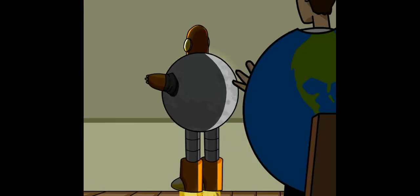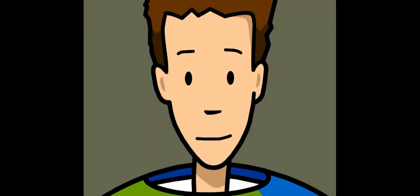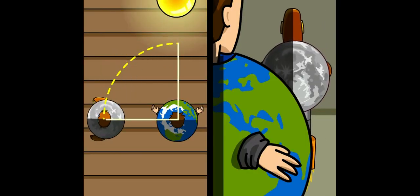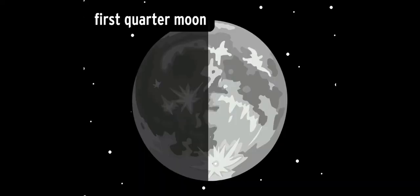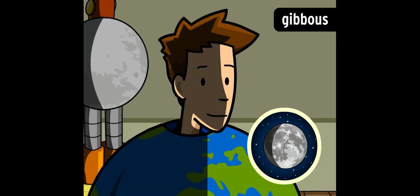Right, as you move along in your orbit, more and more of your bright side becomes visible to me. In other words, the moon is waxing. Phases where you can see less than half of the bright side are called crescent moons. When the moon has completed 1/4 of its orbit around Earth, we can see half of its illuminated side. Astronomers call this the first quarter moon, but it's more commonly known as a half moon. Once you can see more than half, it's called a gibbous moon.